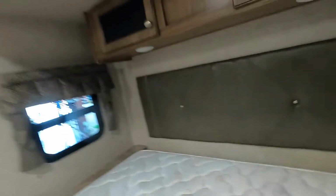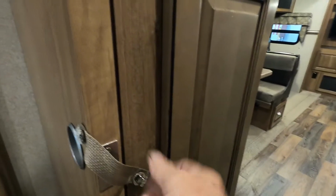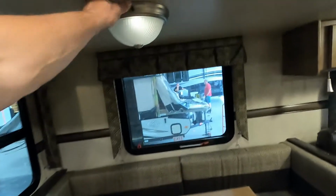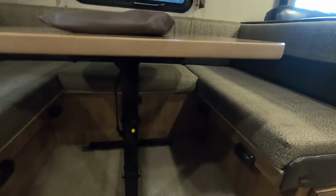Last thing back in this bedroom. This door, you want to make sure that it is snapped into closed open position so it's not going to bounce on you going down the road. Coming out of our bathroom, dinette area, this table will fold down onto these. Put your back cushions on top, gives you another sleeping quarters.